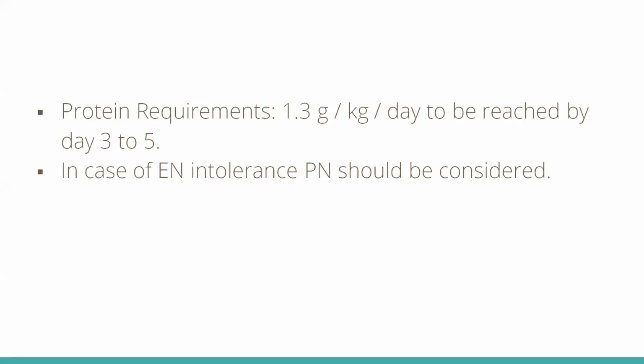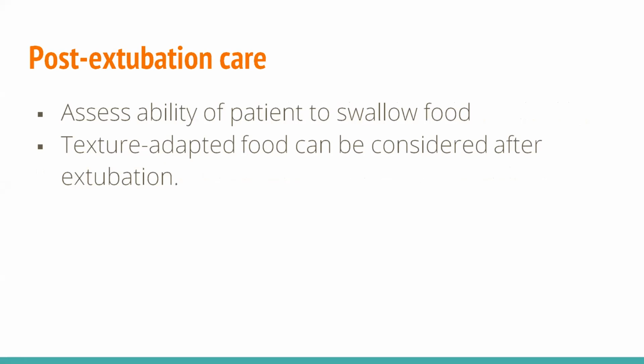In case there is intolerance of enteral nutrition support, initiating TPN should be considered, but cautiously. And for patients who are extubated, there are also some incidences where we find they have difficulty in swallowing. Therefore, it's good to assess patients to see whether they are able to swallow appropriately and take an adequate amount of food. And for this, it means that the texture of food should be well considered.